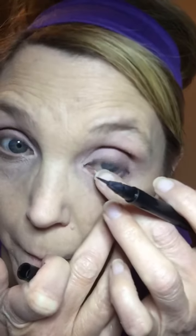Okay, so got those lined there. I do like to put just a thin line under my eyes here. So we'll do this one.